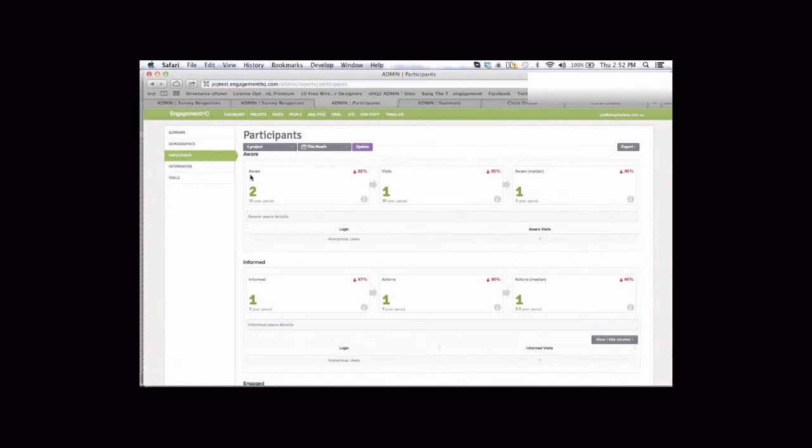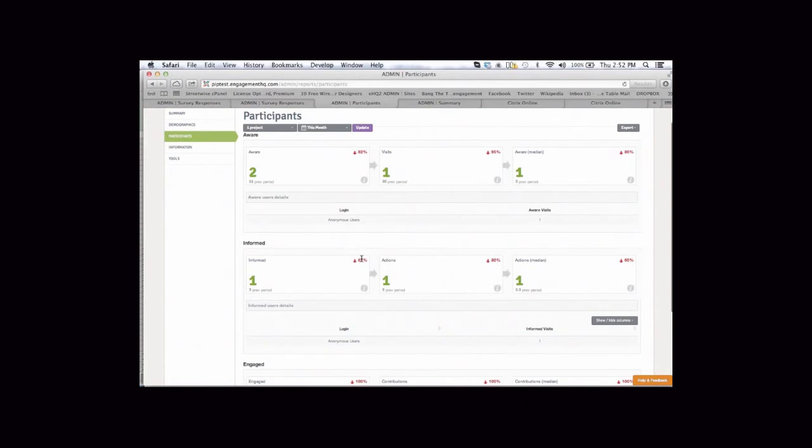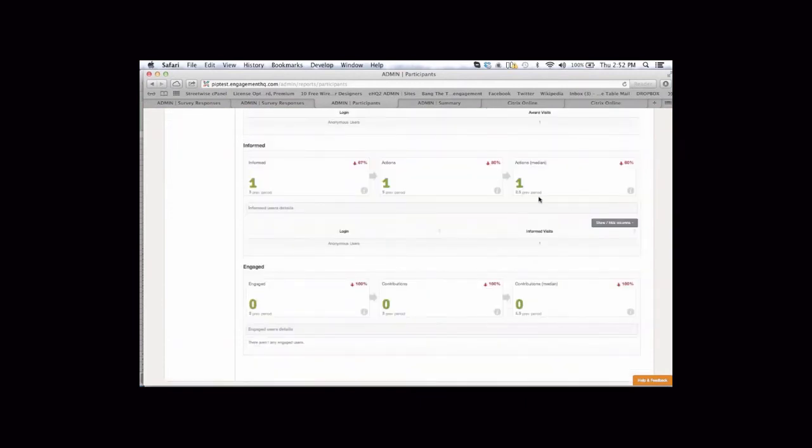So participants, again, you're going to start seeing it broken out in terms of how they are in terms of their awareness, and again, starting to get some more information about, for people who've just dropped by, how many visits, how many times do they come by. For informed users, how many actions will they make as a median action?